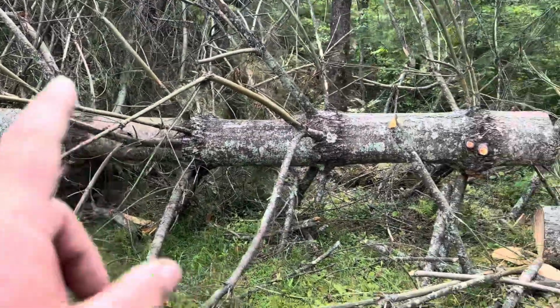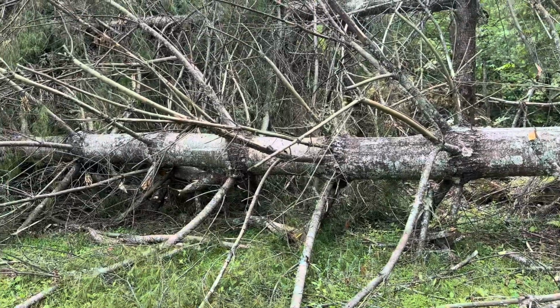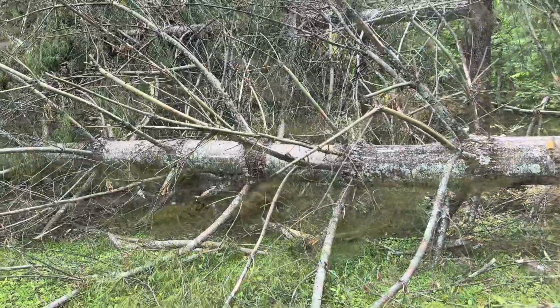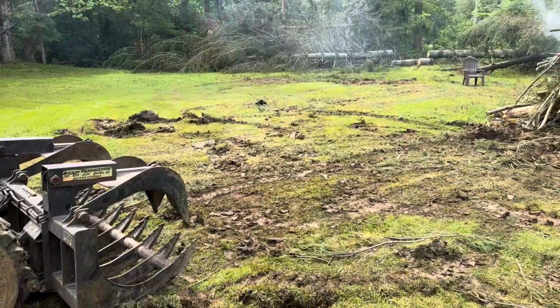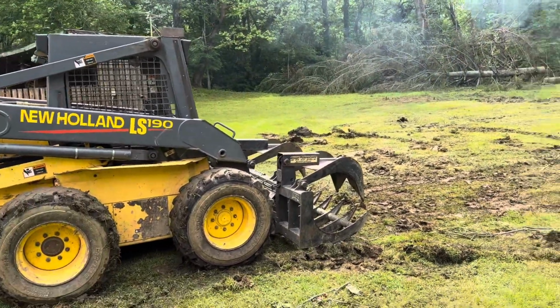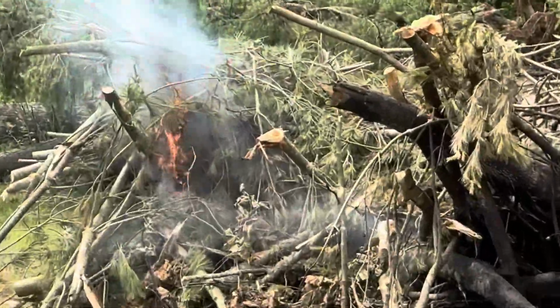Because I'd actually like to save the log if I could. So I'm gonna cut all the limbs off, burn all the limbs, and just set the log to the side for the moment. And as you can see, I said it would mess up my yard. I'm trying to be very careful on my turns, not to skid it as little as possible. But I'm not that skilled of a skid steer operator, so I'm doing the best I can. Ooh, we got fire.